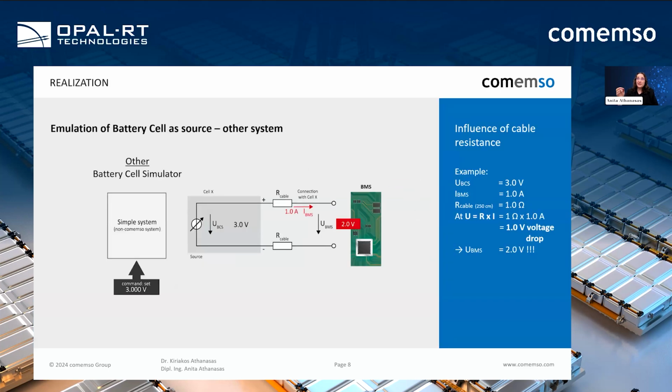Okay, and this test setup creates the problem that we have Ohm's law. So we have physics that we have to consider. With the cable, we have a resistor. With the connectors, we have a resistor. So with every small resistor in between, we get a voltage drop.